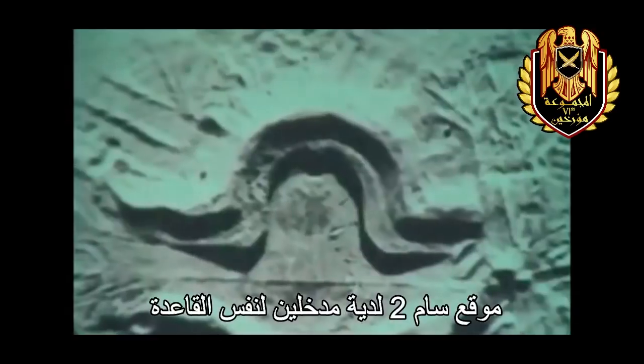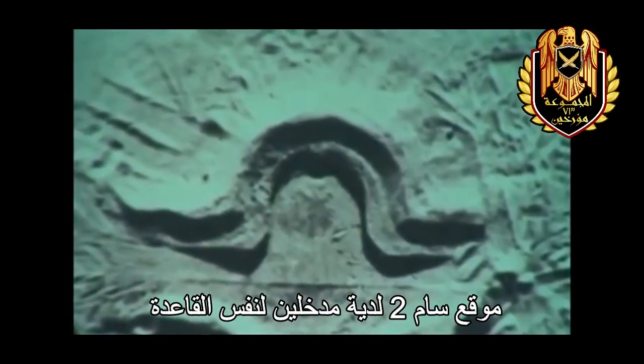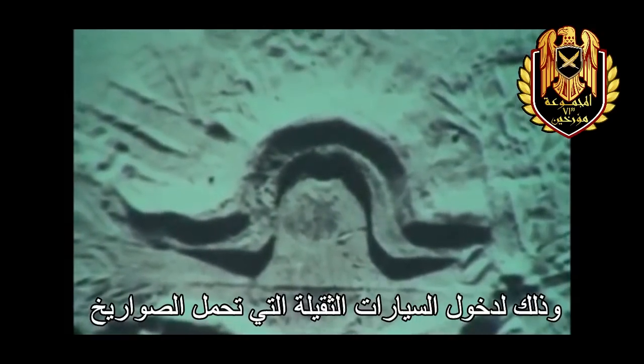SAM-3 sites are identifiable by the single entrance to the firing position. The SAM-2 sites always have 2 entrances for the heavy vehicles which haul the missile into firing position. Most of the sites were for SAM-2s.